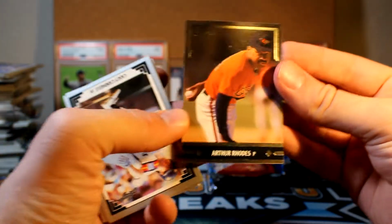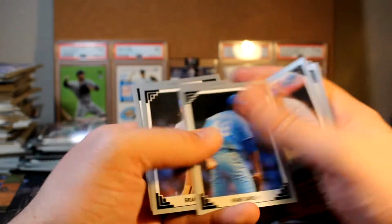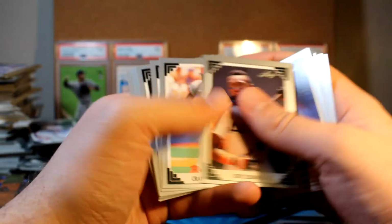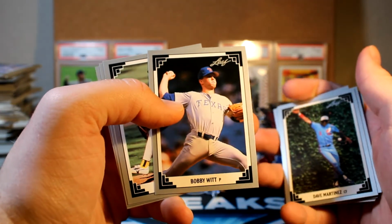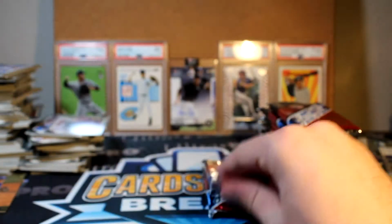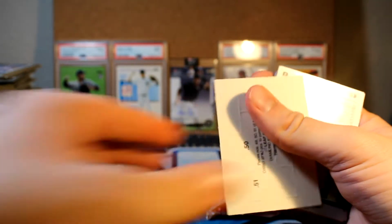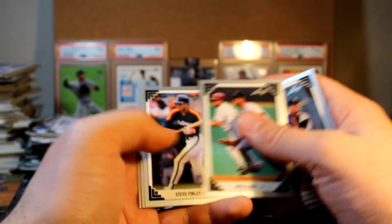Another gold. This time it's Arthur Rhodes. John Smoltz. A lot of people don't like his broadcasting, but I don't particularly have an issue with it. I've seen that sentiment a lot on Twitter that he doesn't seem to be very well liked, but no worse than a lot of people. It's a cool shot of Dave Martinez and Bobby Witt Sr. Will Clark.